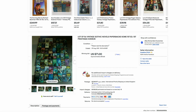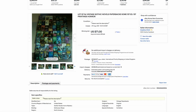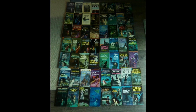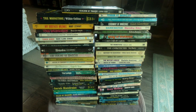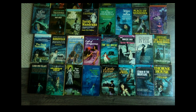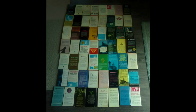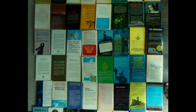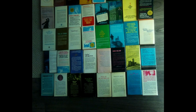This was fantastic. This was a nice lot of Gothic paperbacks, 56 American Gothic paperbacks. This was a bargain. They only worked out about £1 a pop, and there's some absolute beauties there. Admittedly not in the best of conditions, but they tick a lot of boxes with fans of the Gothic romance titles. A mixture of reprints and original printings, but what a way to dip your toe into the genre. Pick up a lot like that, you'll do very well. Once again, I would have bid on that, even with the overseas postage. It was that good a lot. But sadly, didn't win that lot.